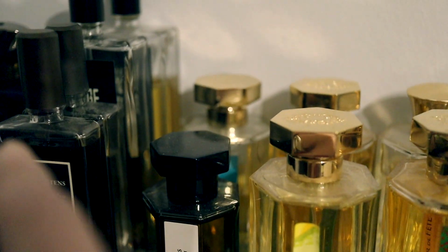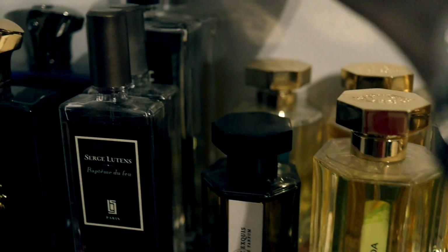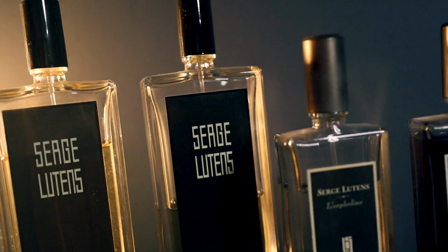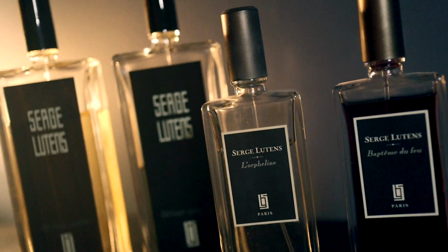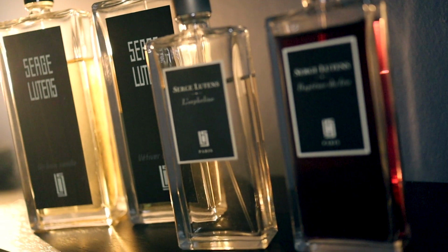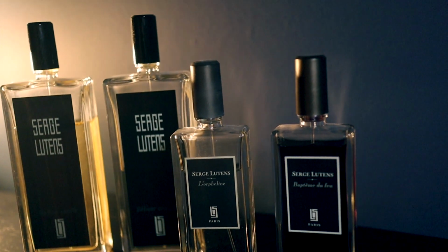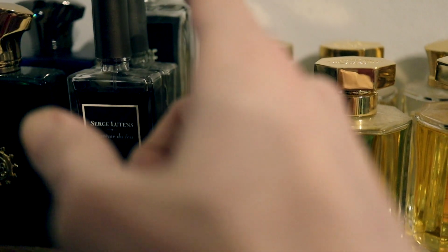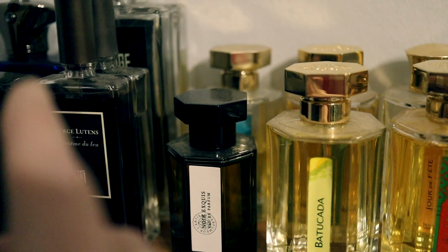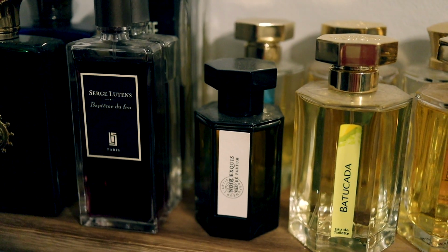Then got my Serge Lutens. Again, I sold a lot of these recently. I think I've got, what have I got? Ambre Vanille, Vetiver Oriental, L'Orpheline and Baptême de Feu left. And I did sell some of the rarer Serge Lutens. I sold Sarrasins and Iris Silver Mist and Musc Kublai Khan recently, as well as Chaggy, because Chaggy just never really did anything for me. And I did love Iris Silver Mist and Sarrasins, but Sarrasins I never wore that much.